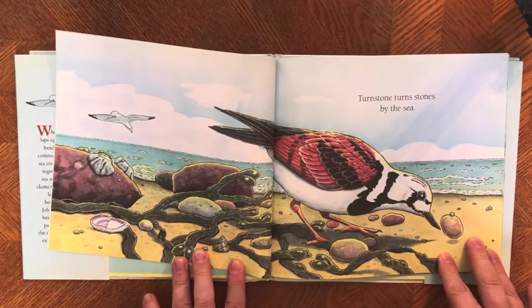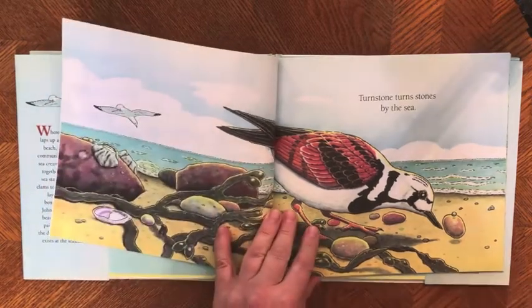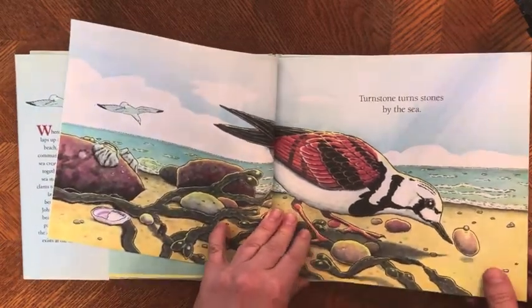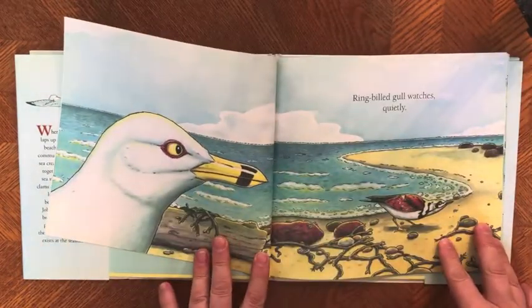Turnstone turns stones by the sea. And a turnstone, this is a ruddy turnstone, they're a shorebird that flips over rocks and other stuff looking for food to eat. This is rockweed, that stuff that's kind of fun to pop. You find it up on the shore. Ringbill gull watches quietly.